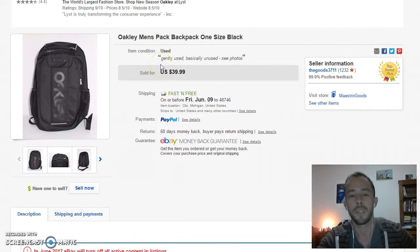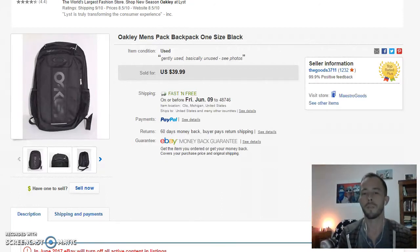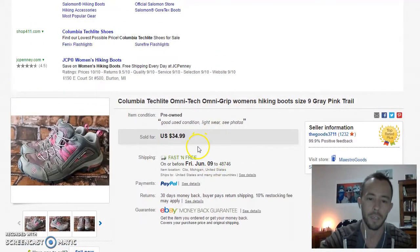This was that Oakley backpack I picked up at a garage sale. They were asking 10 a piece and they had 2 of them. I got both of them at $8 a piece, and this one went for the full asking price of $39.99. I ran out of my bigger poly mailers, and it was a bit heavier, so I had to put it in a Tyvek bag, and it actually cost about $8 to ship. I think it went out west somewhere, but anyways, I was into it for 8, shipped it for 8, still sold for 40 bucks, so I'm good with that.